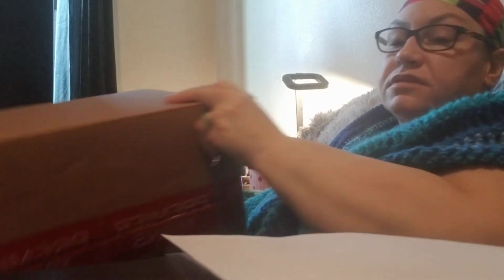So I'm gonna go ahead and open this up for you. Take the packing slip off. Let's see, where is my favorite pen opener? Here we go. This is my recyclable pen. It's very sharp and it opens everything. Really well. Packing slip. And let me turn you. Ta-da! There we go.